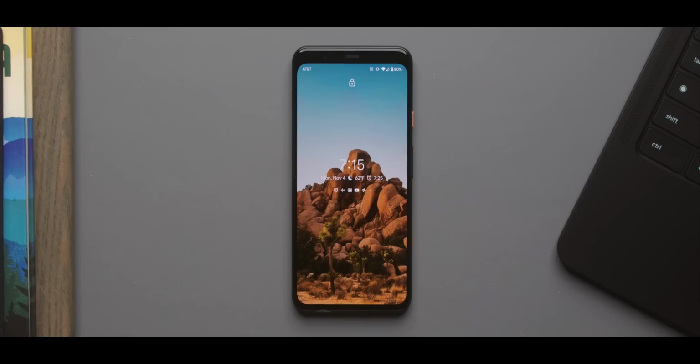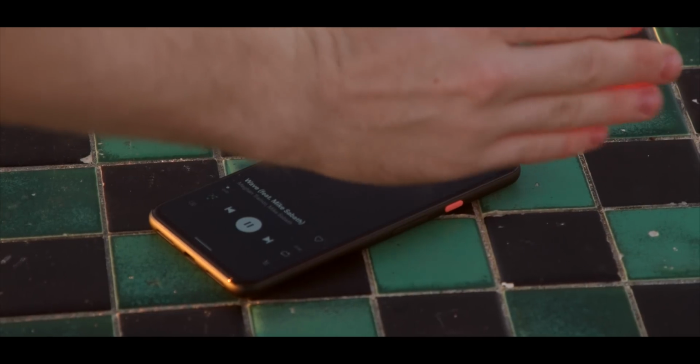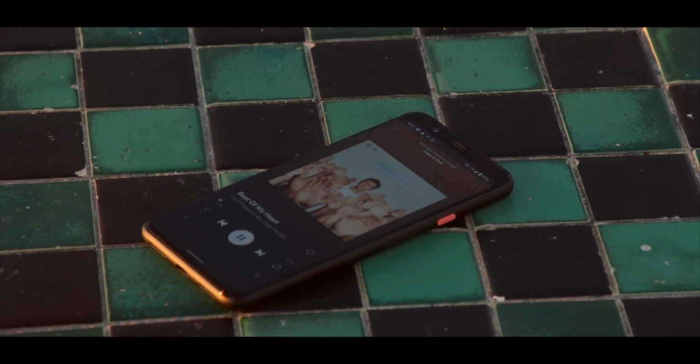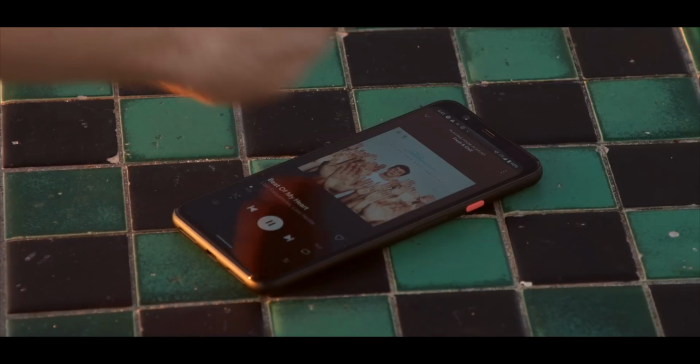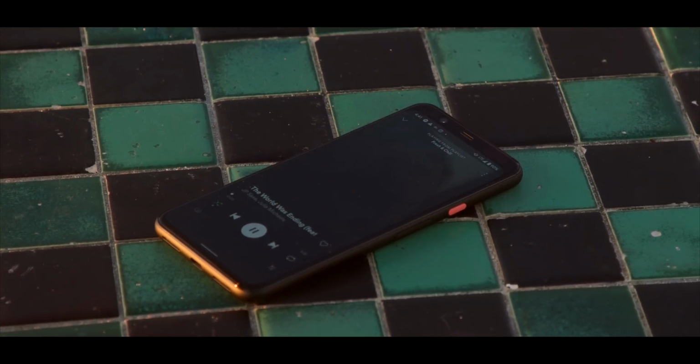But that's really it. What's exciting about it is the future. What it can be with software and how that can improve and give you more utility with your phone. If you're somebody with disabilities, this could be a really nice thing to have. But as it stands, again, now, it's more of a novelty than actually utility.